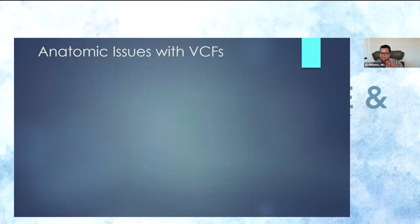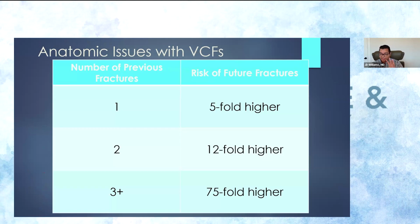Let's take a second to pause and talk about the anatomy and the anatomic issues with vertebral augmentation, throwing up some quick statistics. This is one of those situations with this cascade of fractures where past performance does guarantee future performance. When you don't intervene and you don't offer this therapy to patients who are asking for it in terms of their presentation and history, this is unfortunately what you can get.